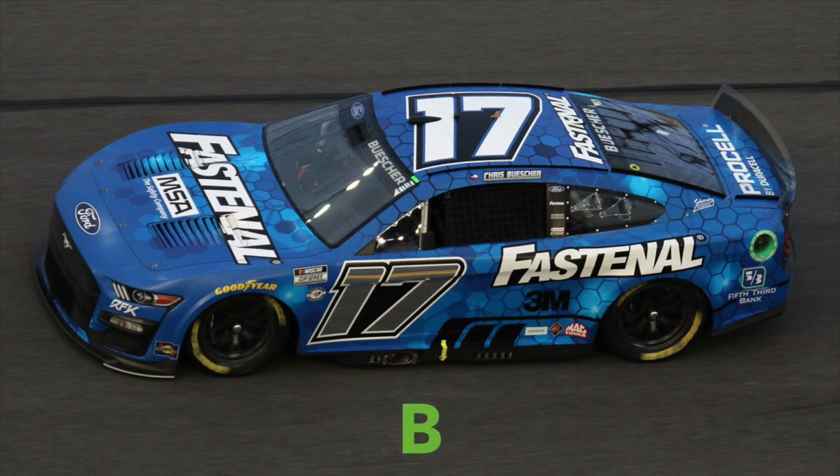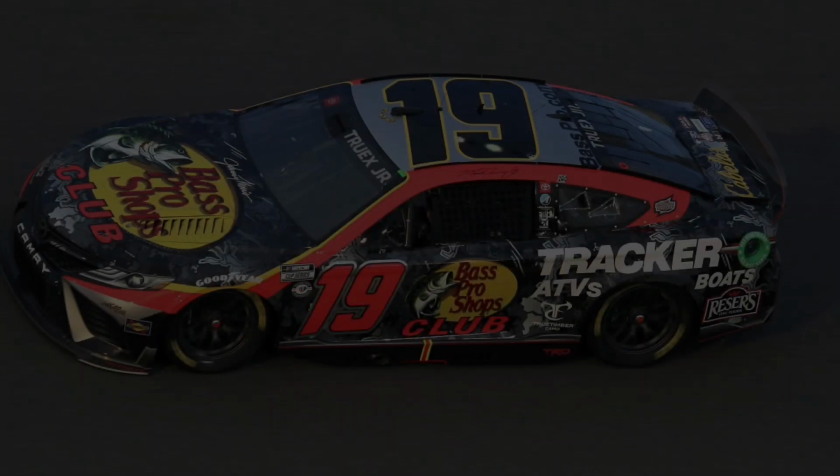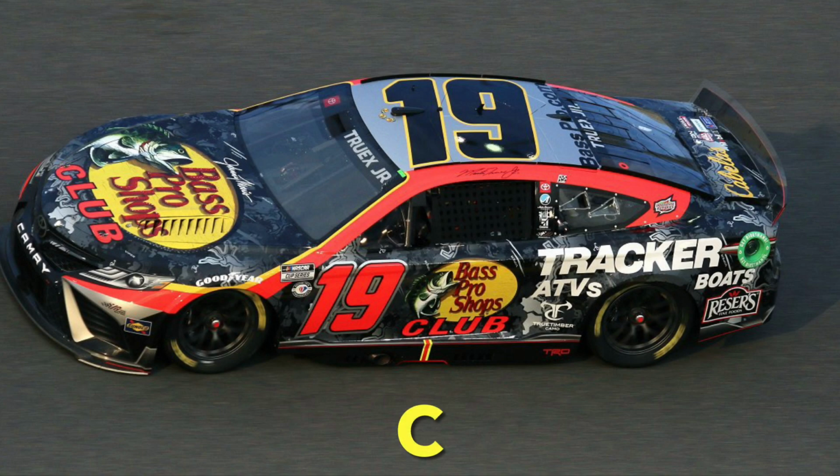Chris Buescher, B. I know a lot of people really like this paint scheme. I don't mind it. I wouldn't call it A tier, though. Martin Truex Jr., C. I just really don't like this paint scheme. Seems a little blotchy in my point of view.